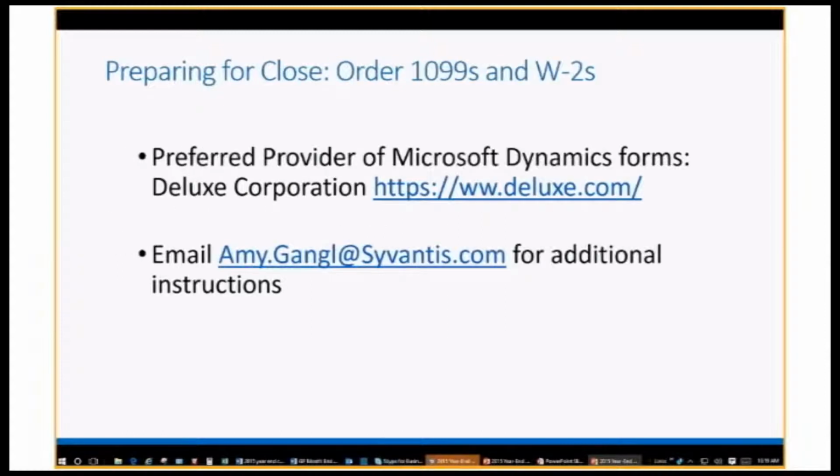So these are things that we recommend doing as best practices prior to performing close. First, your 1099s and W-2s. I think Amy sent an email to our clients a week or 2 ago with the ordering instructions for 1099s and W-2s. If for some reason you did not get that or you need to have it resent, please email amy.gangle@savannahs.com and she'll go ahead and send that to you.